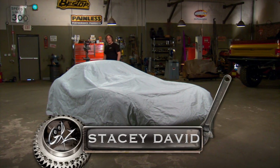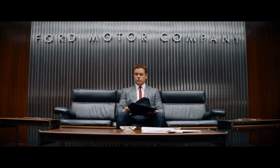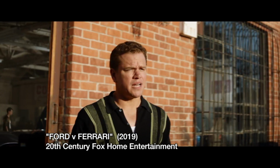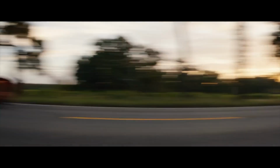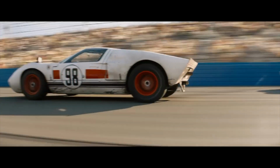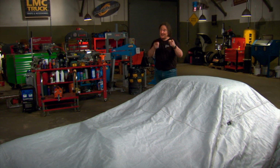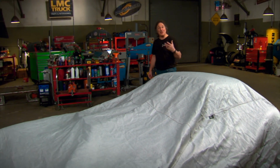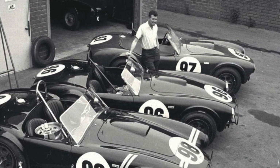If you're a car person, you have probably seen the movie Ford versus Ferrari. It tells the story of how Ford and Carroll Shelby and other key people created the Ford GT40 that dominated Le Mans in the late 1960s. And it is a great story, but it's not the whole story, because Carroll Shelby had already set the world on fire with his Ford-powered Cobra just a few years before.